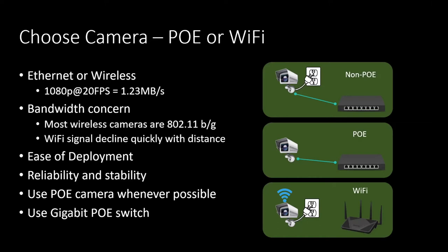So the main consideration in this is how you want your camera to communicate with the network, either through an Ethernet cable or wirelessly through Wi-Fi. As you can see, a 1080p stream at 20 frames per second takes up considerable network bandwidth, around 1.23. So if you're trying to push all this network traffic over a Wi-Fi connection, sometimes you will start to see issues, it does not communicate very efficiently, and the signal itself declines. So for ease of deployment and increased reliability and stability, we highly recommend you use Power over Ethernet.